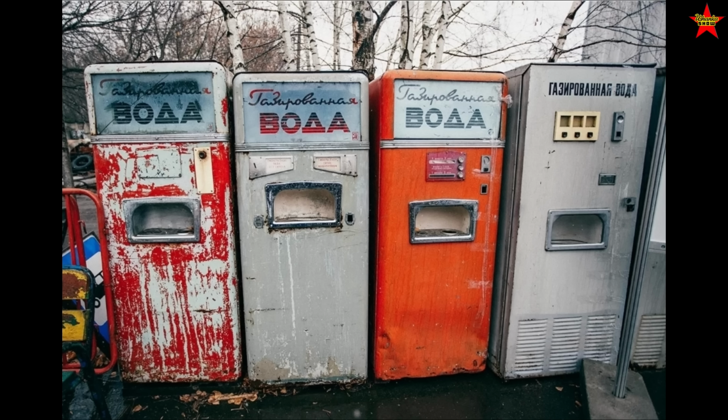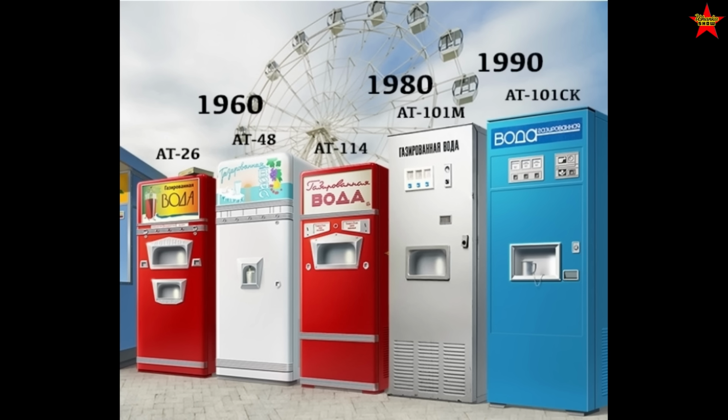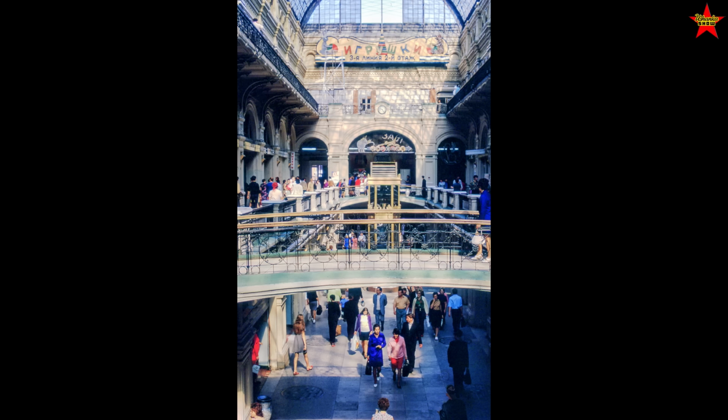I remember the one on the far right, just a boring gray box, but in the 1970s they used fancier ones. They look kind of cool. Looks like this photo was taken from a bridge, kind of showing the length of the street. You could see the ceiling roof. The sign says игрушки, toys, third line, second floor, and a lot of shops.